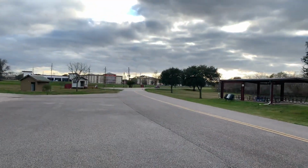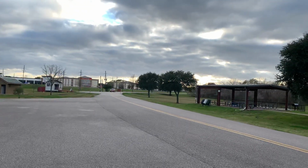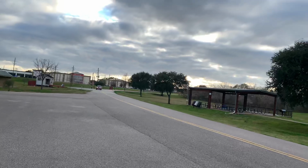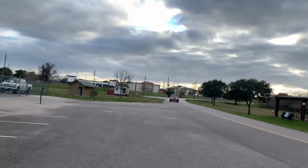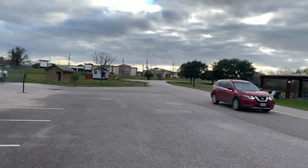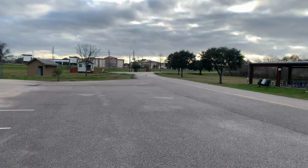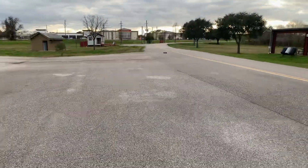So I see another car coming. Make sure he don't run over it. All right, good. The Jato $500. I mean, it's $459. Almost $500. Yeah, I call that $460. That's half of $500.